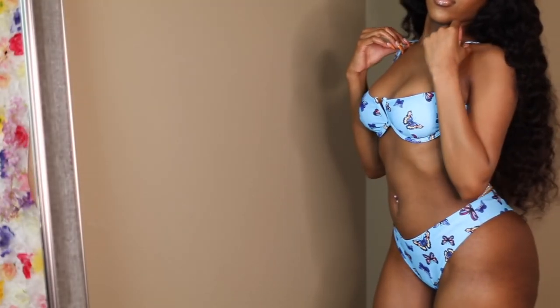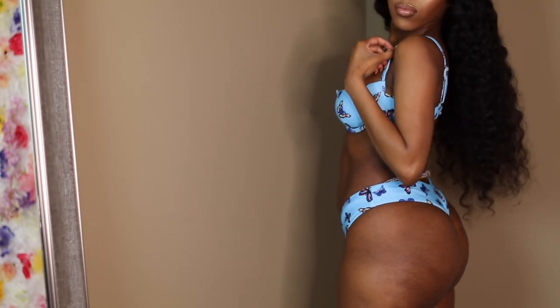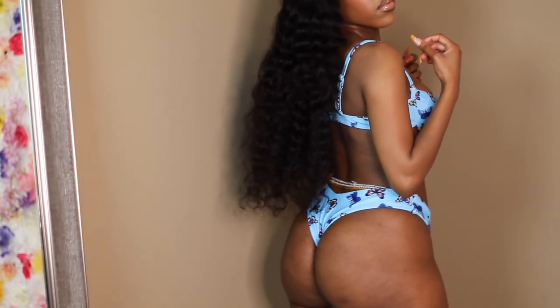This swimsuit is true to size. The top is adjustable with the straps, and I can definitely say that it's very comfortable. It is a little cheeky, but it definitely hugs the hips pretty well.